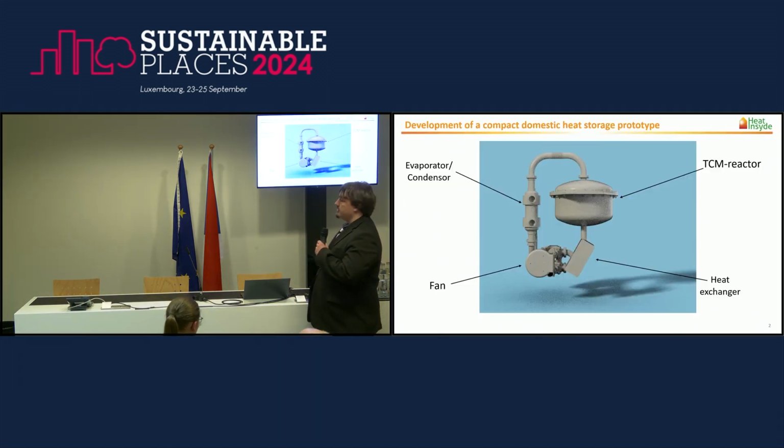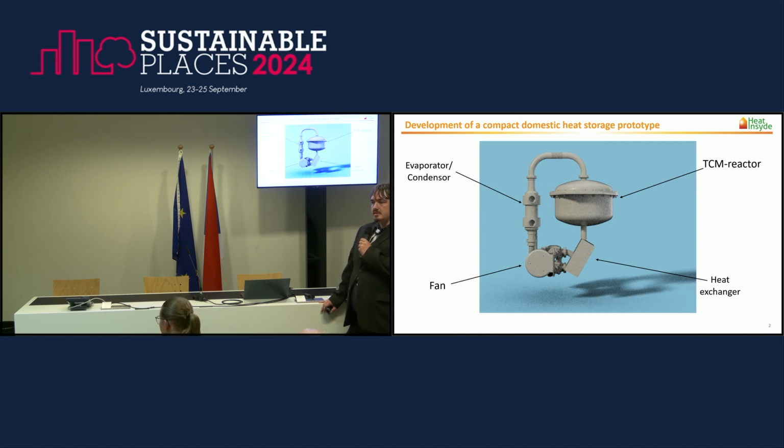So first off, this picture that you've seen already twice. I will be quick, but yes, the battery in essence consists of four parts. A fan to drive air and heat through the system, evaporator condenser to control the moisture in the air, the reactor filled with the salt that Henk was just talking about, and a heat exchanger to utilize the heat.